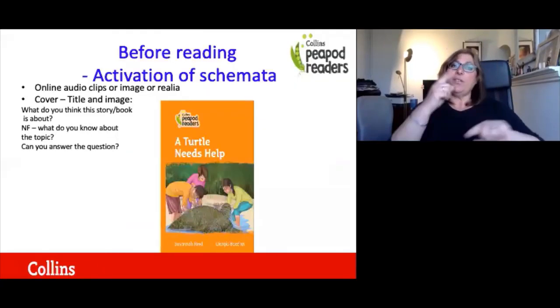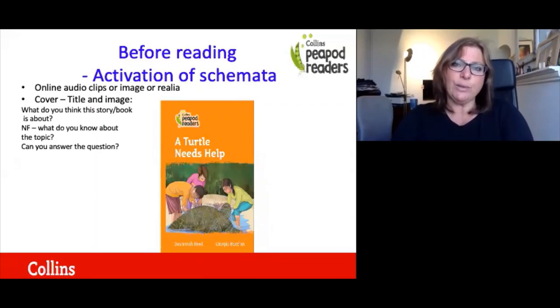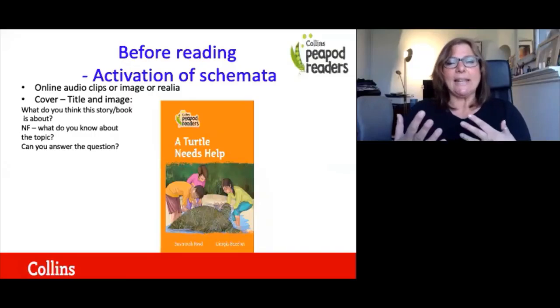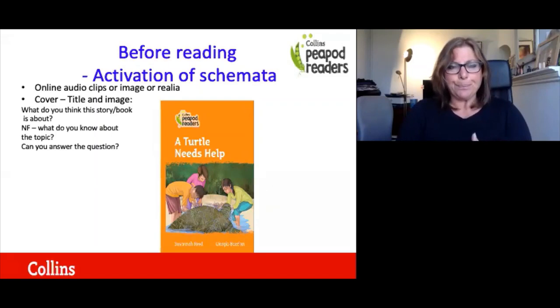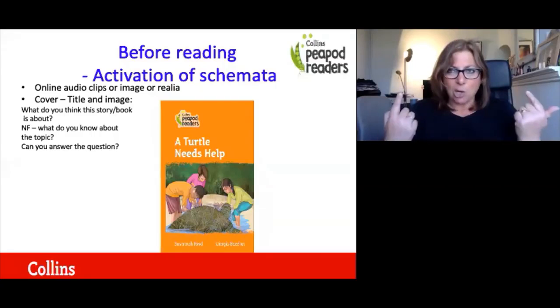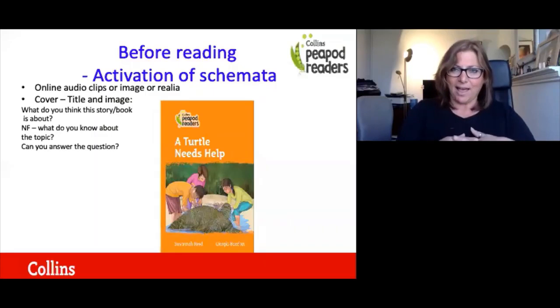So let's look at some of the before reading ideas. I believe that before reading should activate a learner's schemata. And by that, I mean help them to think about the topic, to guess or predict what's likely to appear in the book. It should arouse interest in the book they're going to read. Personally, I like to often start with something that is aural, that involves children listening and working out what they're hearing. So even before they've seen the book, perhaps.